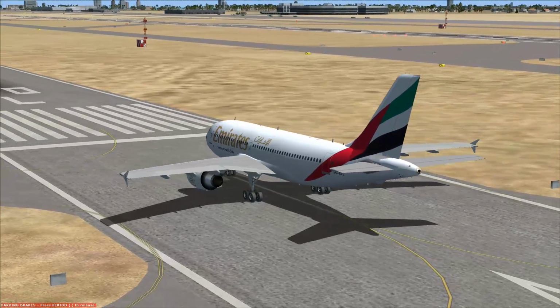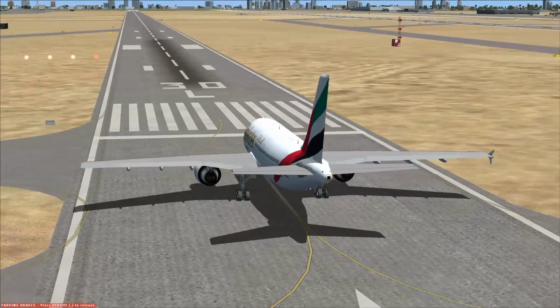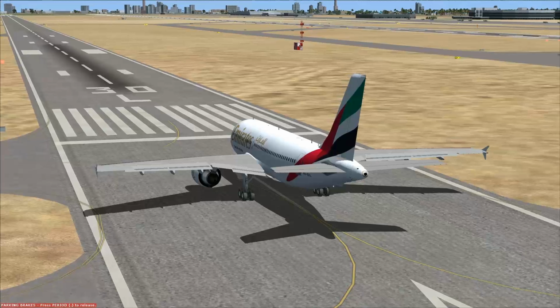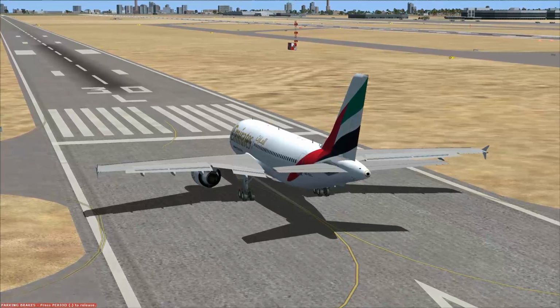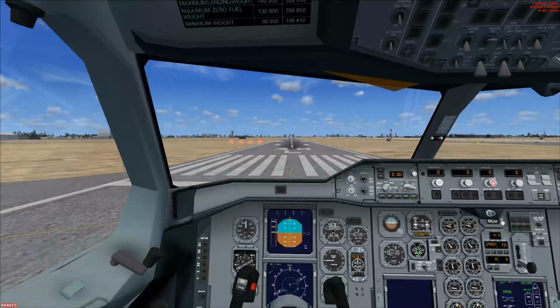So let's put some flaps out. That should be good-ish. They're still in transit. Okay, good. Brakes off. Nice.